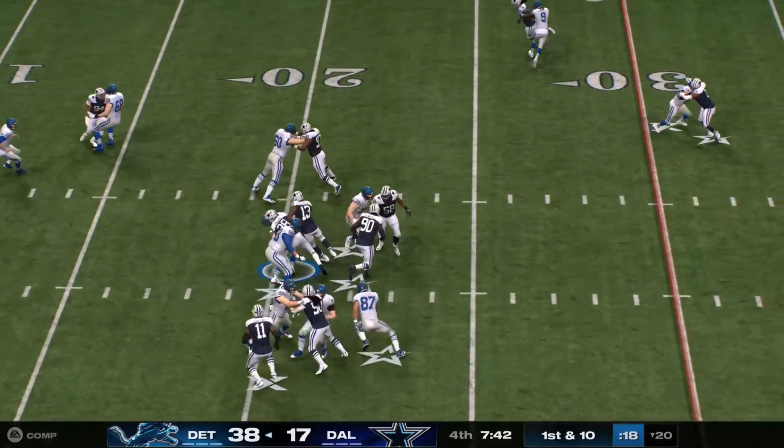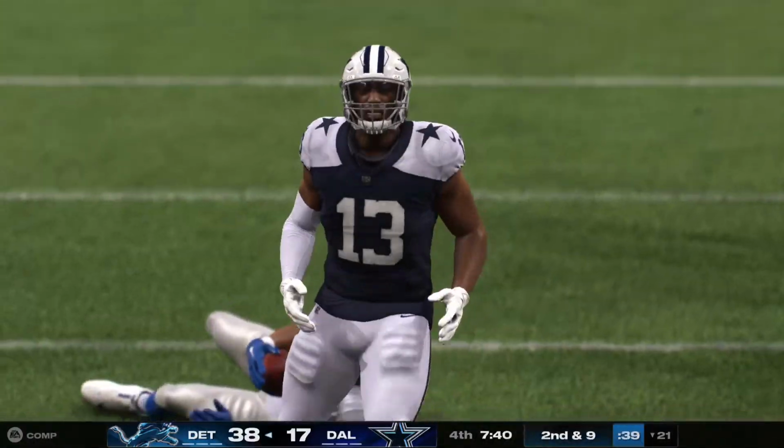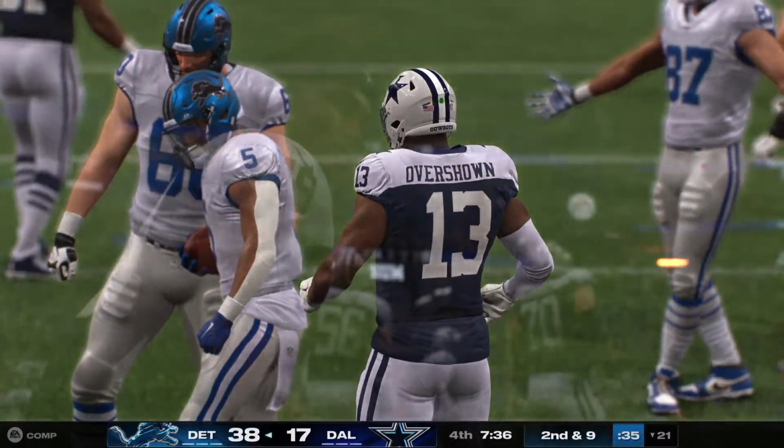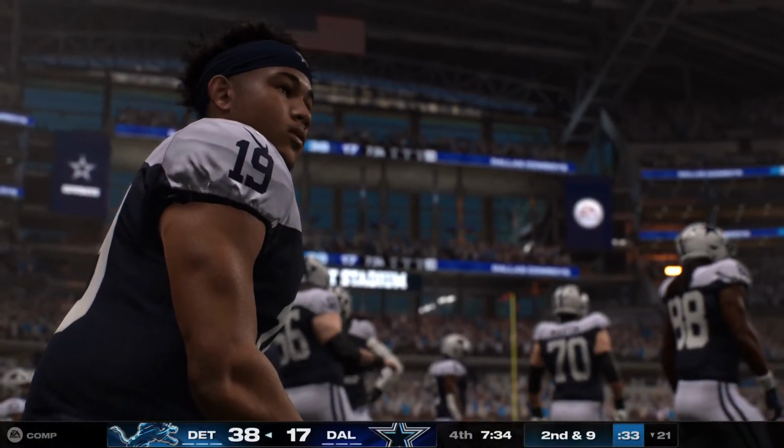To Montgomery to begin the drive. Fights forward for only about a yard up to the 21. That's it. That's what you want. Straight ahead positive gain. Just keep that clock ticking.